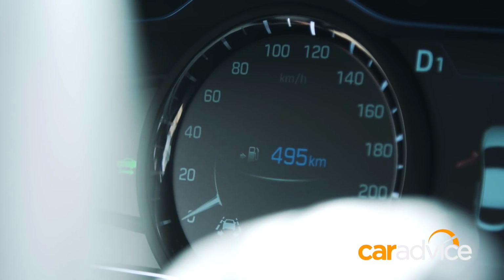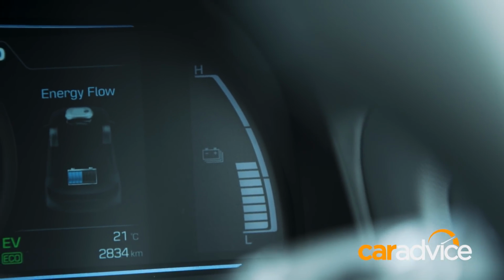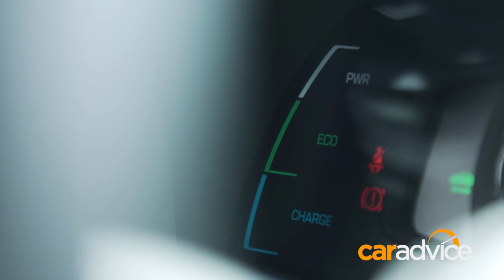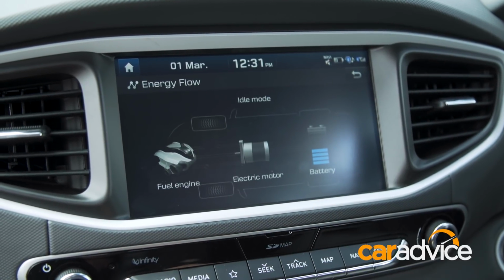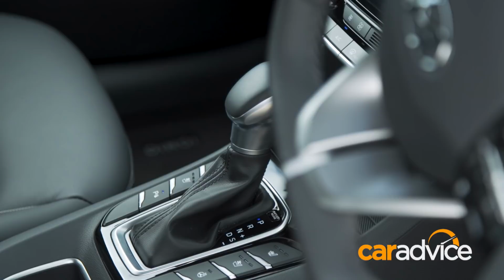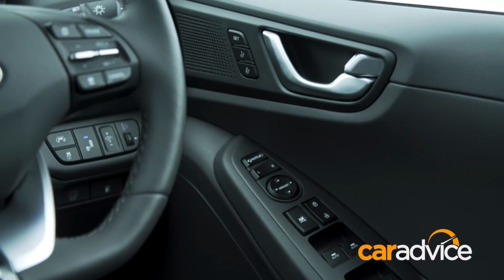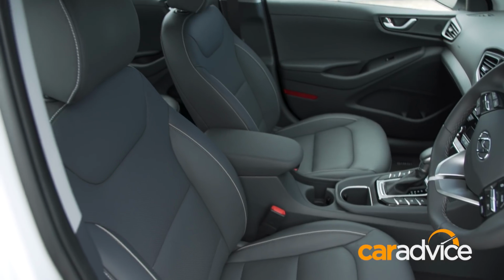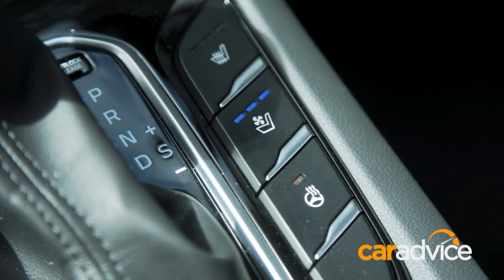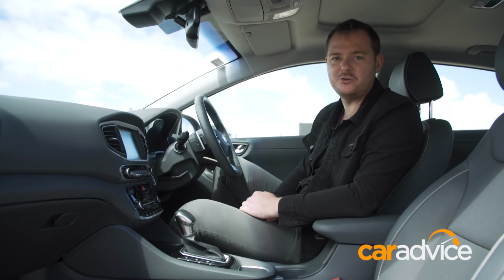You've got a full digital instrument display in front of you that shows things like how much battery charge you have left, what your current fuel economy is, and also whether you're on charge mode, eco mode or power mode. You've also got a hybrid sub-menu here in the touchscreen to show you exactly what that complicated petrol electric system is doing. There's also plenty of equipment in here for a car that costs roughly $39,000 before on-road costs, according to Hyundai's estimates. You get a sunroof, leather seats with heating and cooling. You've even got a heated steering wheel. I mean, it does feel like a little luxury car in here, but an entirely conventional one to boot, which is really cool.